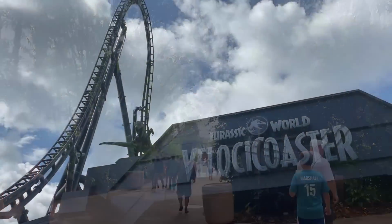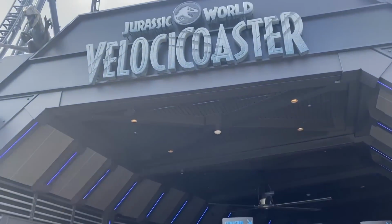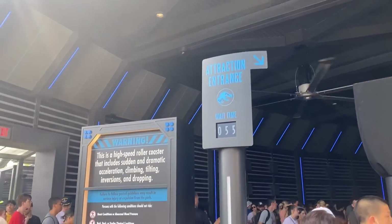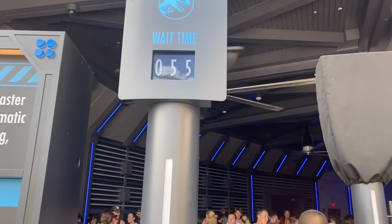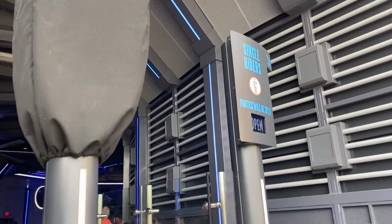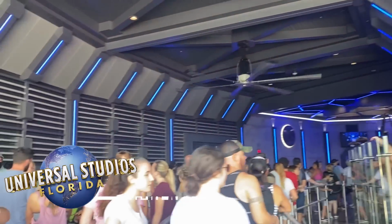Velocicoaster is the newest attraction at Universal Orlando. It is that incredible Jurassic World themed coaster. It is truly amazing. It's one of my favorite rides of all time already. It's the best coaster I've ever been on. It has a 51-inch height requirement, and we're headed in there, 55-minute posted wait. Let's start the clock.